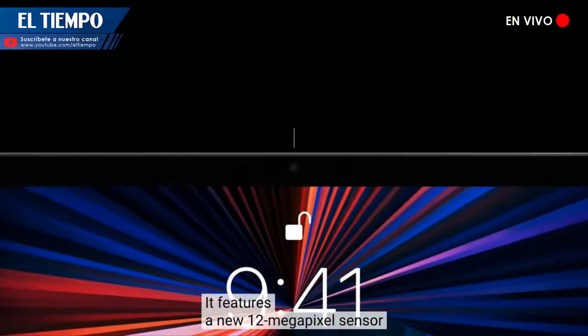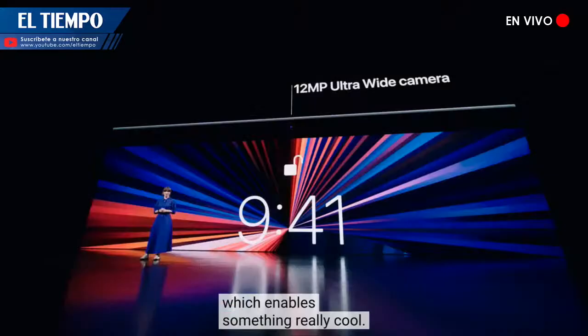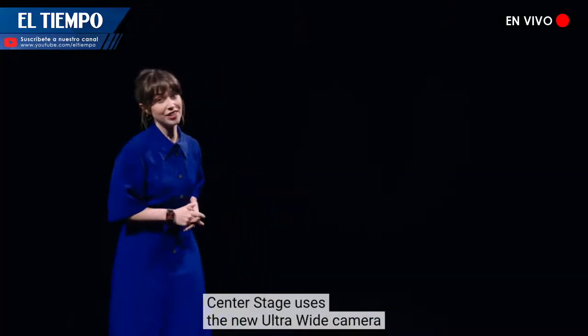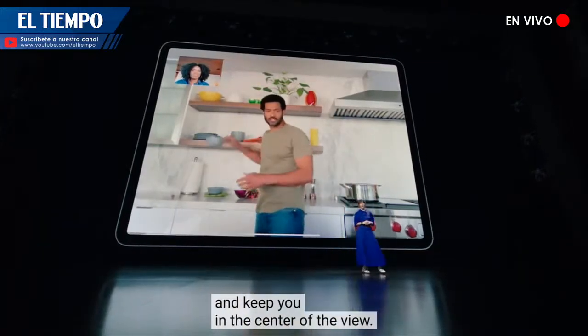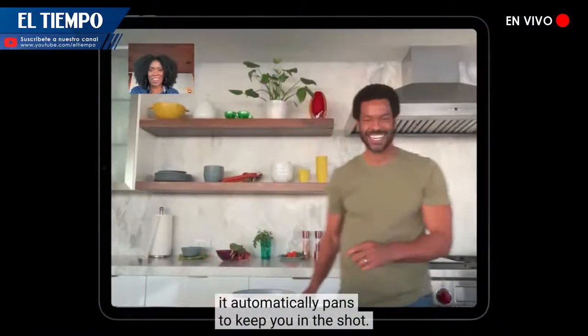It features a new 12-megapixel sensor with a 122-degree field of view, which enables something really cool. And we call it Center Stage. Center Stage uses the new ultra-wide camera and machine learning to recognize and keep you in the center of the view. What's amazing is as you move around, it automatically pans to keep you in the shot.